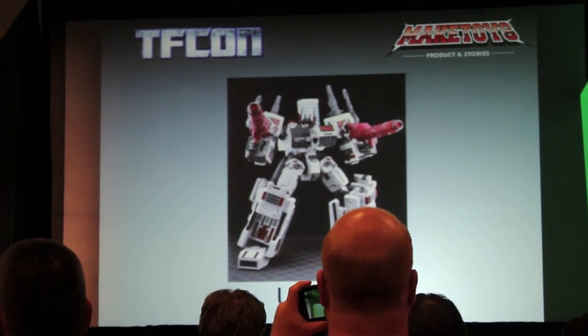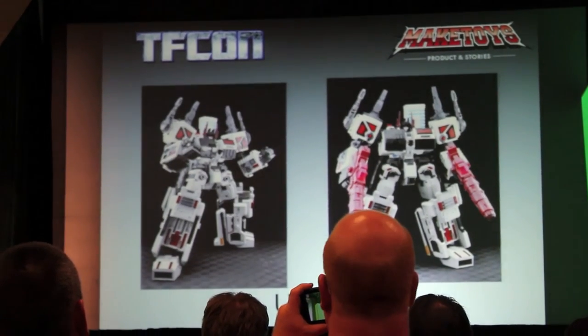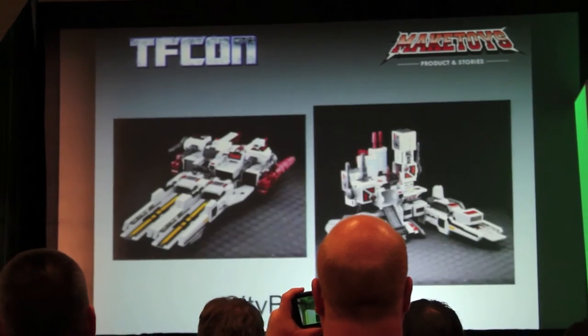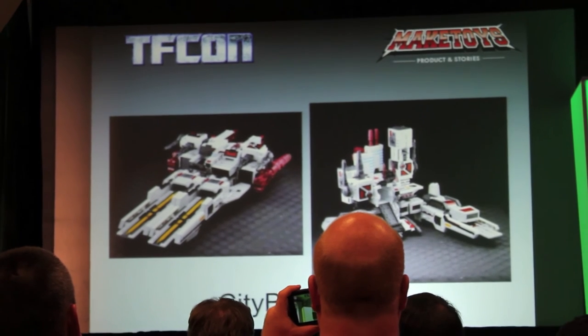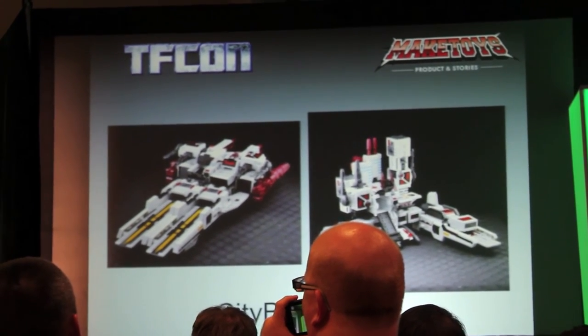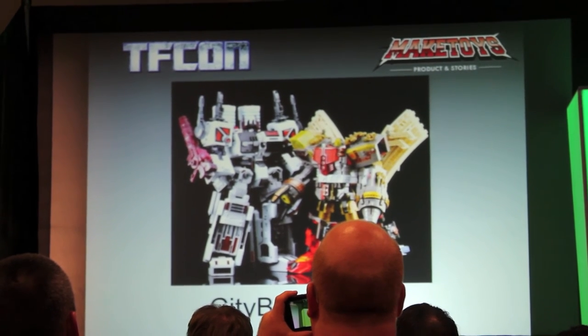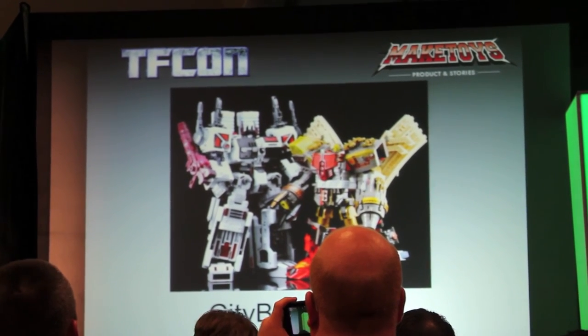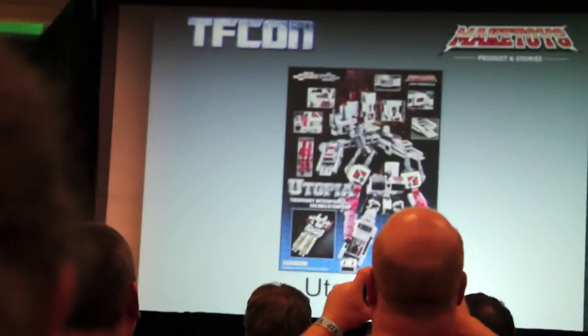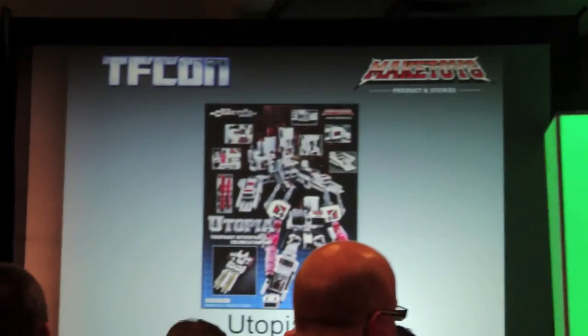So Utopia. That's it on the display table. Go and see this if you haven't, it's amazing. It's huge, fantastically scaled. It even comes with a little tiny hologram version of Utopia to walk around the city. It's not quite as big as the Generations version, but it has ankle tilts. It's a big deal. So City Bot series implies there are more City Bots. Which means more City Bots.